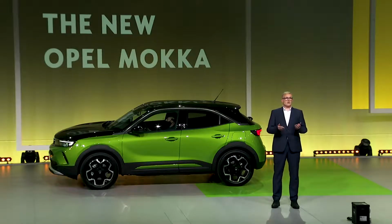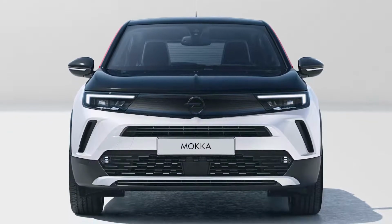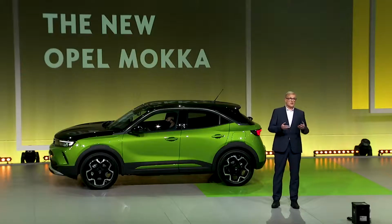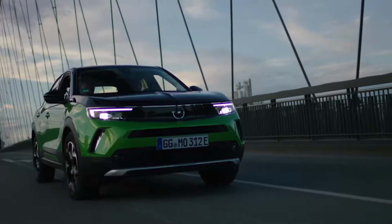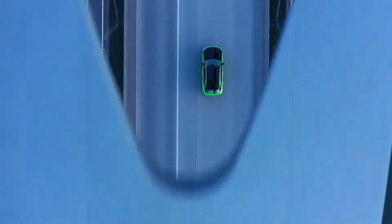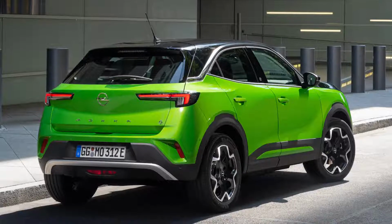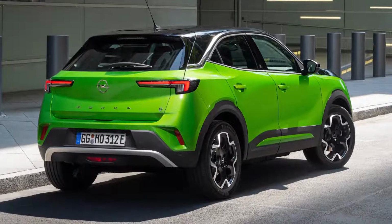It is based on Group PSA's multi-energy CMP platform, which has been developed to accommodate internal combustion powertrains as well as battery electric technology. Thanks to lightweight engineering, the new generation Mokka is up to 120 kilograms lighter than the previous one, while its body stiffness has been substantially improved. In addition, thanks to very precise development in aerodynamics, another Opel specialty, and thanks to cutting-edge engine technology, even the non-electric Mokka models have a minimal CO2 footprint.